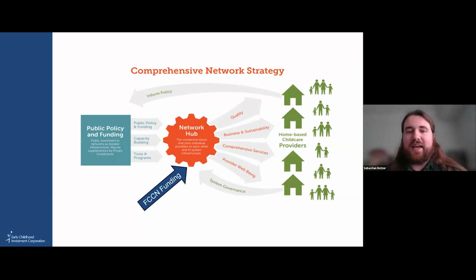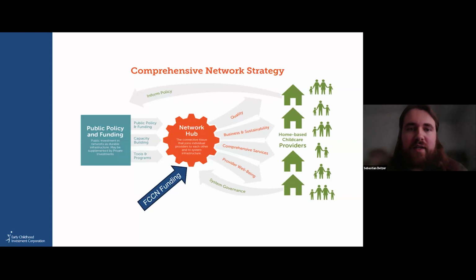And what we know is that along the way, when the network hub is providing these resources in these category areas, sometimes there may be policy decisions, licensing rules, or larger policy that is impacting home-based providers. By coming together as a group, the network hub allows home-based providers and the families and children they serve to have a direct voice in forming that policy. So there are lots of opportunities that can come up as a result of being part of a network hub.